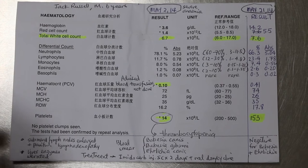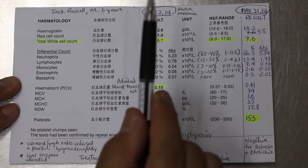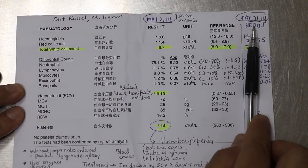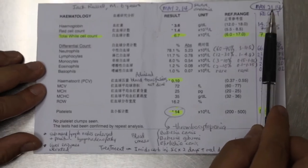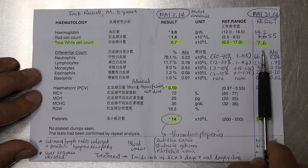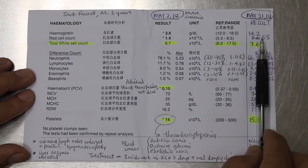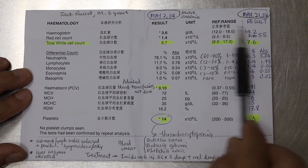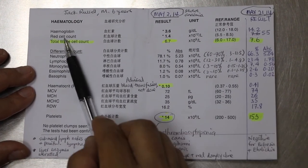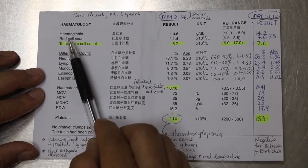Today is May 22, 2014. We discussed the results of this tick fever in this Jack Russell male, 6 years old. This case is unusual in the sense that the owner wanted another blood test about 3 weeks after treatment, because most owners in Singapore want to save money, so they don't ask for a second or third blood test because the dog has recovered. The dog came in yesterday, so we took the blood and also a blood smear. At the start of the acute tick fever infection, the hemoglobin was 3.6. Now it's 14.2, which is back to the normal range after 3 weeks of recovery.